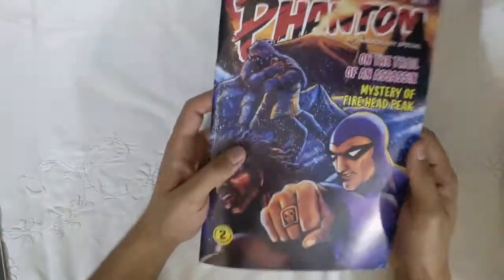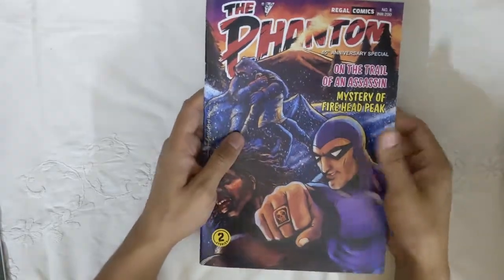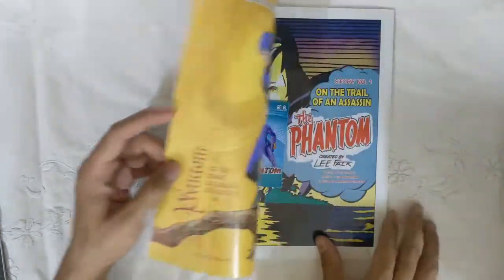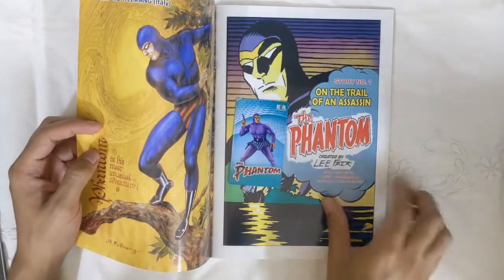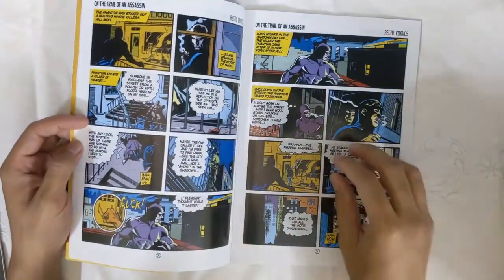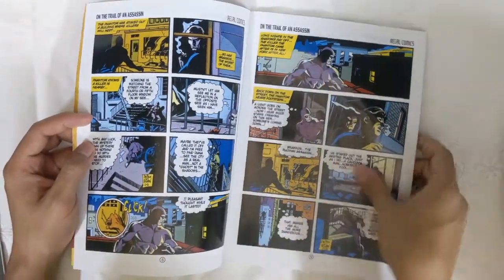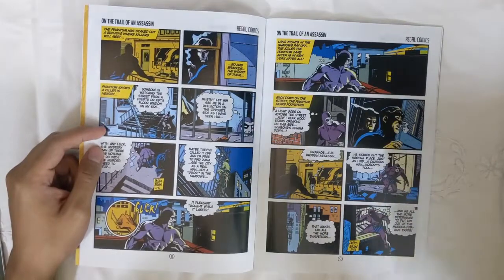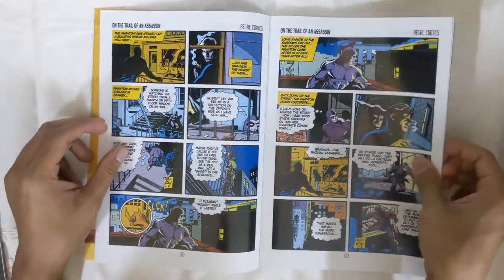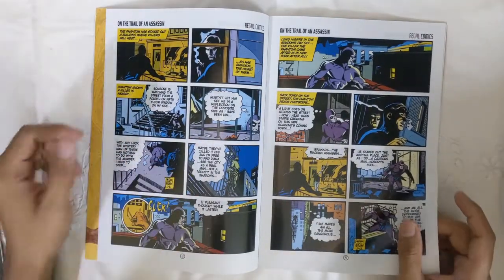Now, issue number 8. This has two stories, On the Trail of an Assassin and Mystery of Firehead Peak, and they are both illustrated by Graham Nolan, and both are written by Mr. Tony DePaul. Now, everyone who's ever seen any of my video reviews knows how much I'm a fan of Mr. Graham Nolan, because he is the Batman artist that I grew up reading in my childhood, and I've always looked forward to collecting his stuff.